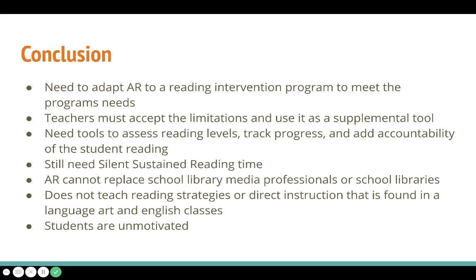I do not like that AR does not teach reading strategies or direct instruction that is found in language arts and English classes. Biggers kind of touches on that, about how students are also unmotivated. And as someone who has used AR in their classroom, I resonate with Biggers' reasons. Why would students choose to read a book and take another standardized test that they are unmotivated to take once again, because reading is looked at as a grade. And to me, she has a sound argument with those 4 things that she discussed.